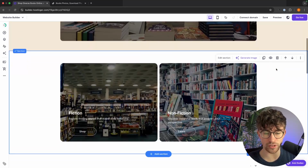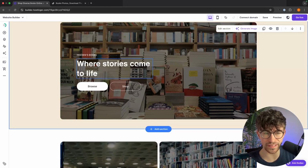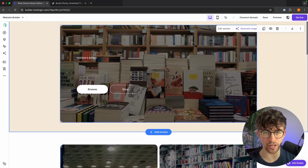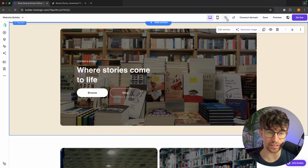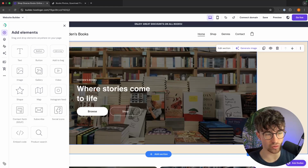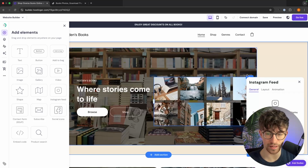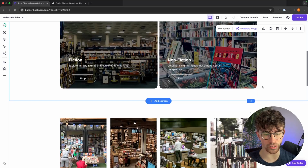So from here, we can just go down and edit the rest of the website. To delete certain elements, we can click in and then click on this trash can icon. If you have made a mistake and you want to get this back, we just click on this arrow. To add any other elements onto this website, we just click on add element right here, and then we can drag anything in, for example, an Instagram feed. Click on edit right here, and this is the main control panel. So that is the basics of how you can customize the website.